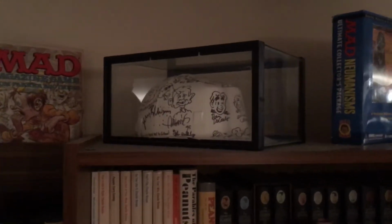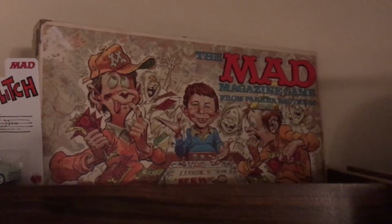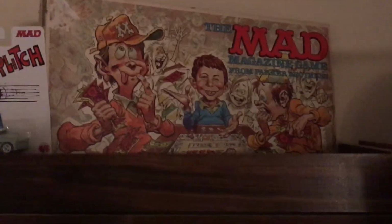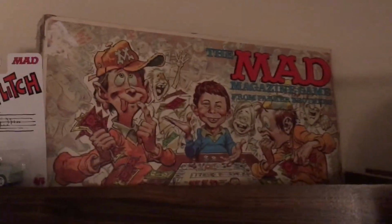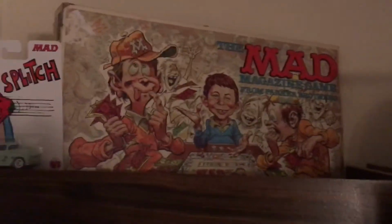Its display box, this lovely display box, actually a fish tank with the glass panel on one side. It's on its side. There's another Don Martin card, and the Mad Magazine game. This was a gift from my late grandmother-in-law. I got this from her estate. My father-in-law gave it to me from there. So that's all this crazy stuff that's there.